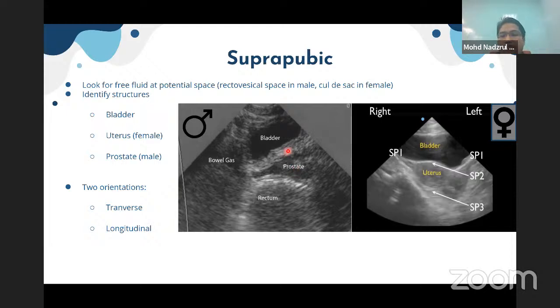But for females, we should detect the bladder and also the uterus, okay? So the area of our concern is the pouch of Douglas here, and then in between the bladder and also the uterus, all right? So there are two main sites of the presentation of free fluid in the females.